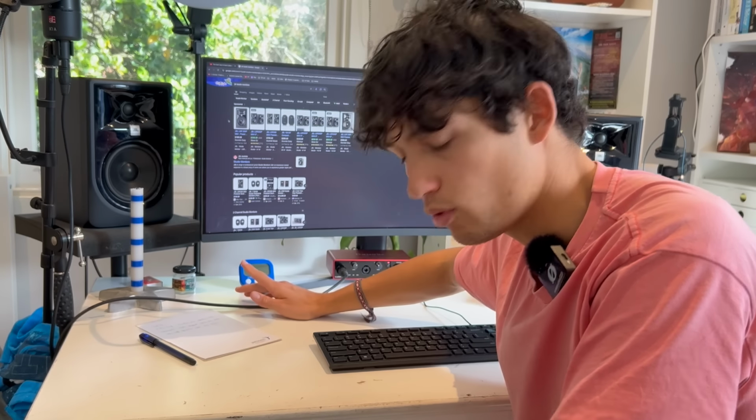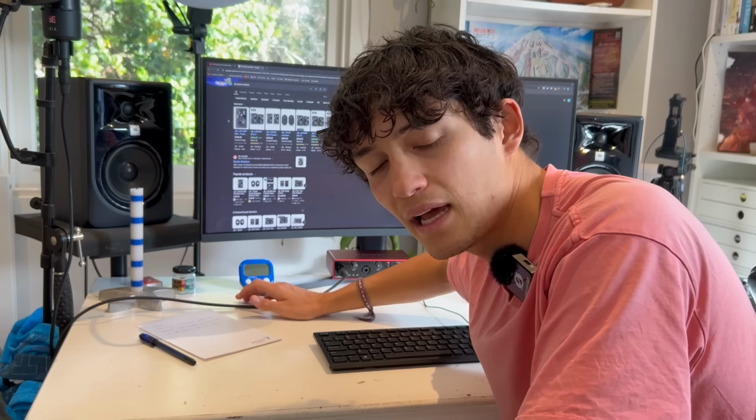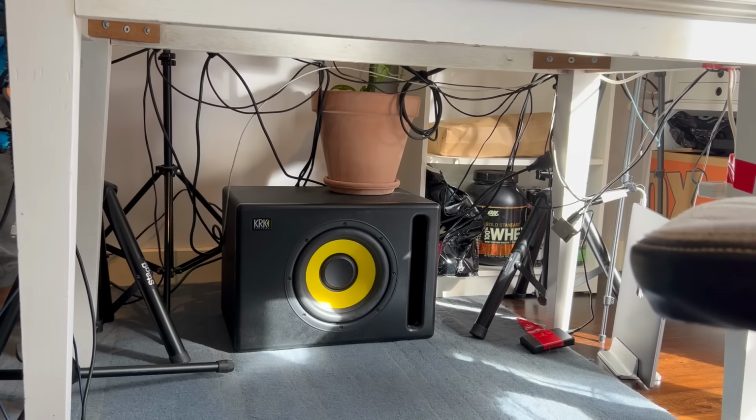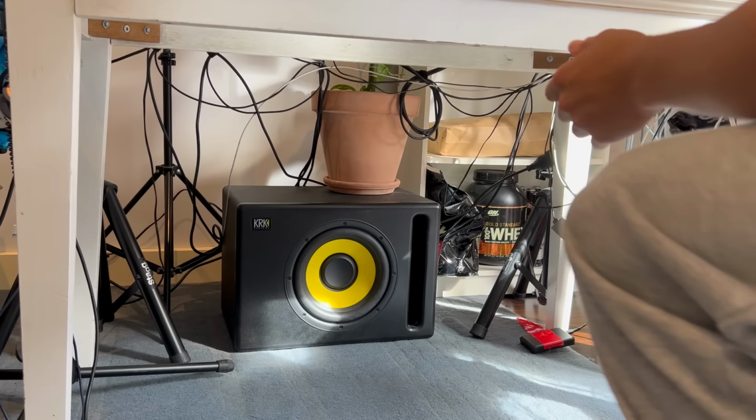I actually bought the Yamaha 5-inch ones before this and returned them. They're good for mixing, but they had no bass and the highs sounded bad, and I needed something exciting for making music. And paired with that, I've got down here a KRK subwoofer. It's the S10.4. I don't know much about subs, to be honest.